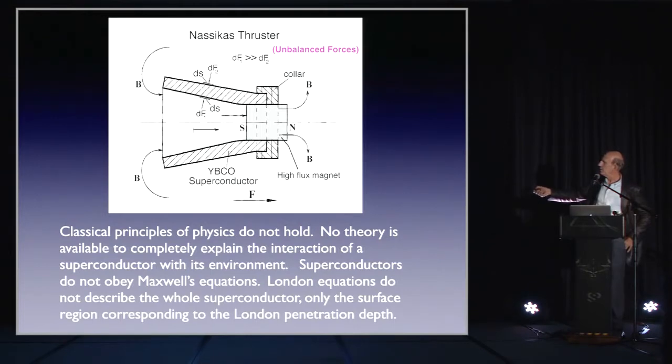And if you analyze, because of the slope here, you can analyze it into two components. The component radial to the axis, perpendicular to the axis, is going to cancel out, but this component will end up in a net thrust, which pushes it in the direction of the convergence of the nozzle.